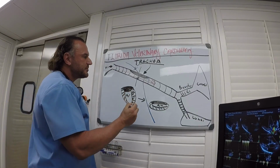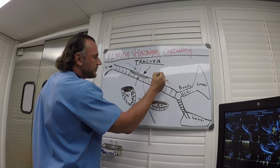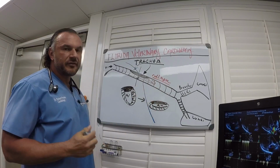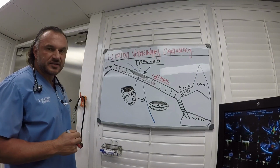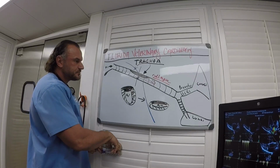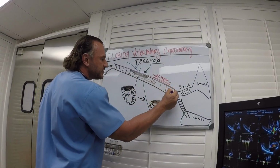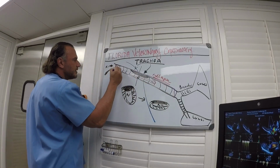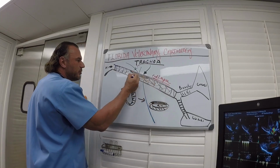So tracheal collapse typically is not life-threatening, but it can definitely affect our quality of life, and controlling the cough is very important. In severe cases, we can actually come into this trachea and place a tracheal stent, where we will stent all the way from the larynx all the way down to the carina and keep this trachea wide open.